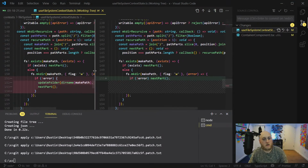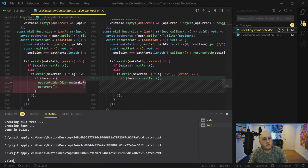So in the, what is this? This is the make directory recurse function. Right. So this makes sense to me, because this make directory recurse function was just my attempt to fix fs.makeDirectory's inability to do recursiveness. Because there actually is a package you can get, but I wanted to do my own custom version. This isn't super complex anyways. But what I was doing is after it got made, I was running the update folder command.